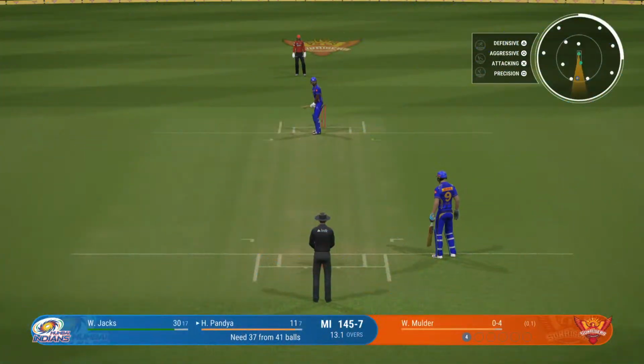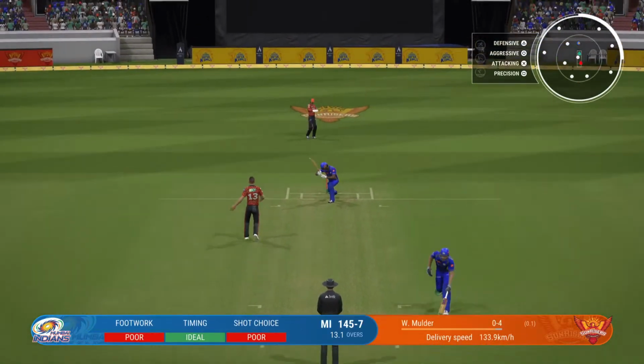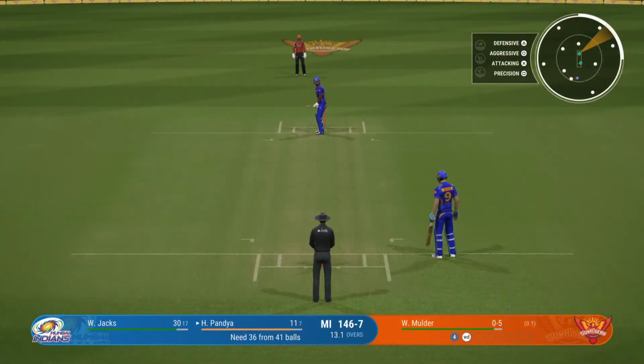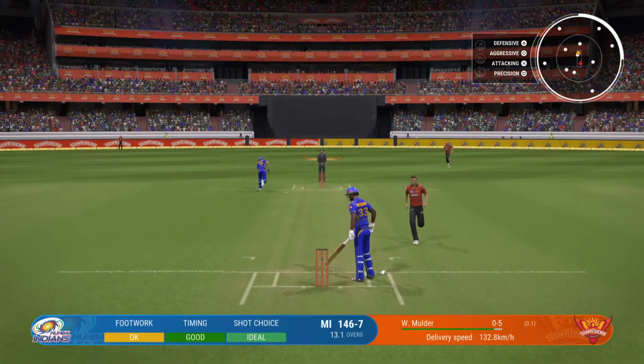I'd like to see them just aim for the top of off now. As a bowler, you've got to make them play on your terms. Nearly gets the edge. Mulder with a great delivery there. Thick edge.